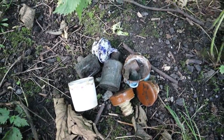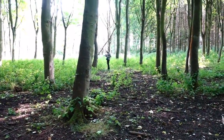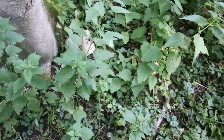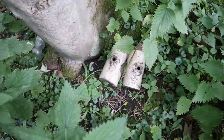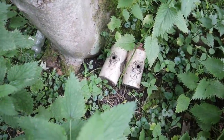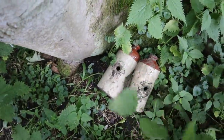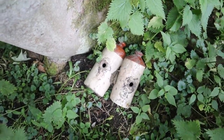Huge pile within just a few minutes. Oh, what's Mum found? I just heard calling. What's Mum found hidden behind that tree? Let's go and have a look. I've just come behind this tree and there's two foot warmers hidden away. But they can't hide from me.